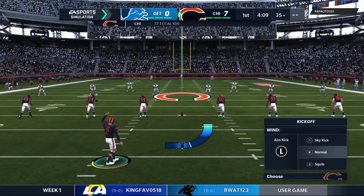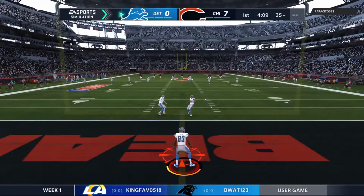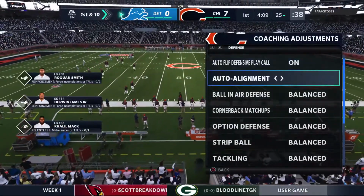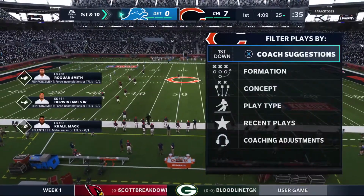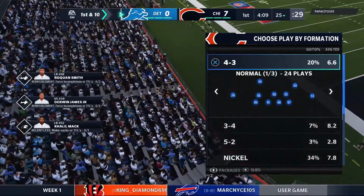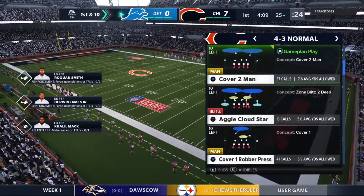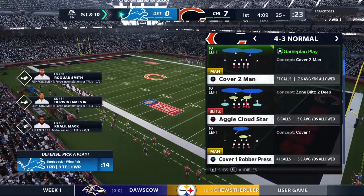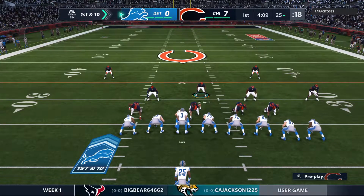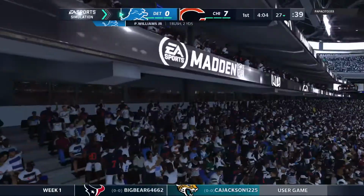Bears 7, Lions nothing. So after the touchdown, here's Fairbairn now to kick it away. And a fair catch signaled for and taken successfully. The Lions take over 1st and 10 at their own 25-yard line. Coming out with a jumbo package to start the drive. They run on 1st down, but it only produces a gain of 2.